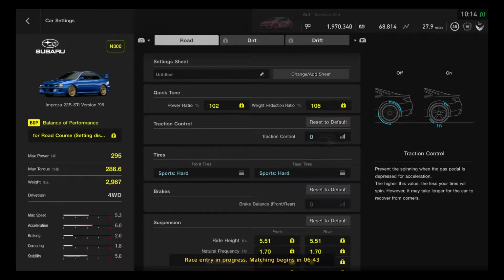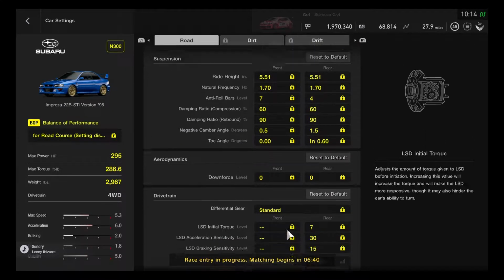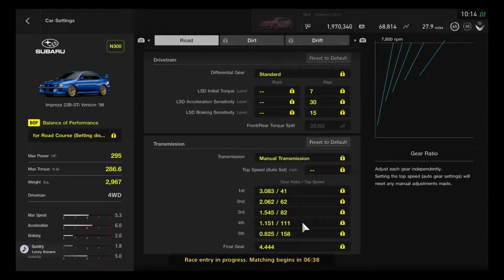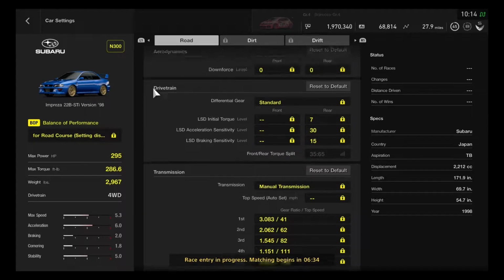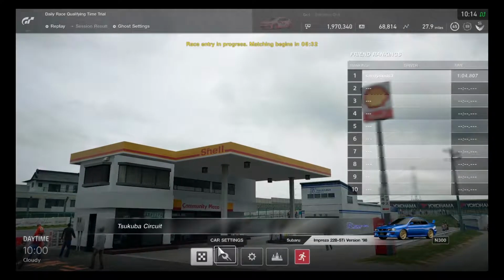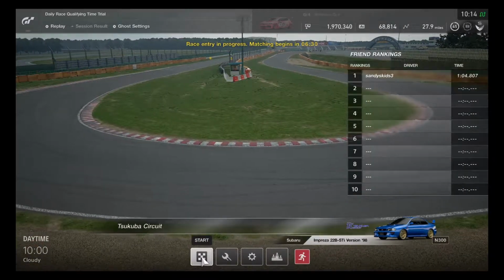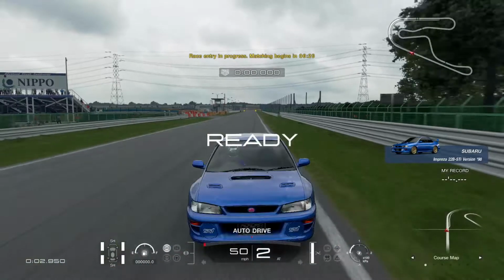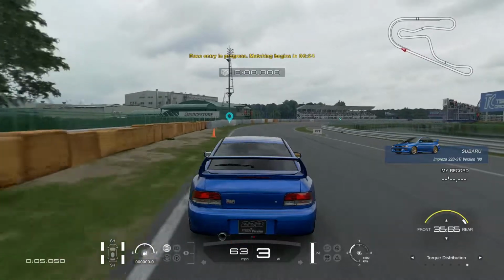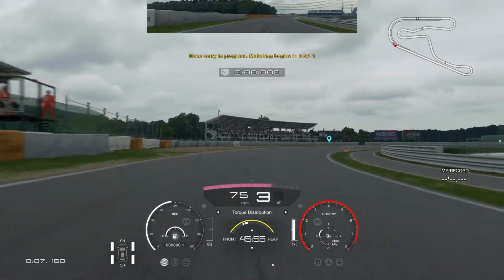Looks like we're able to change up the traction control. It would be quite possible to give a good chance to have balance of performance, I recommend. This is going to be doing well. If I could probably take a minute and 5 seconds for this race, this is going to be doing just fine.